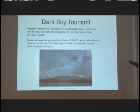Tucson, Arizona, a couple hundred miles to the south of Flagstaff, has a population of about 500,000 people, about half of Westchester County. So there's more people living here in Westchester. The Milky Way is visible from people's houses within the city limits. People go outside.